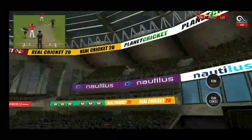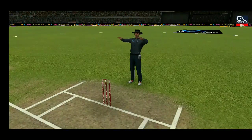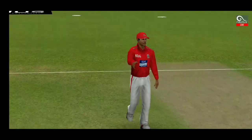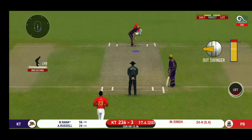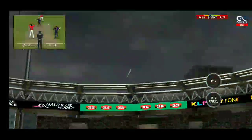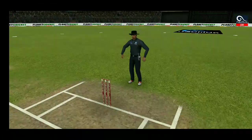He read the length perfectly. That is a beautiful six. That is great batting by both batsmen. The fielding team desperately needs to break this partnership. Wonder where the next one's gonna fly. Oh, he picked up that nicely. Beautifully picked up all the way.